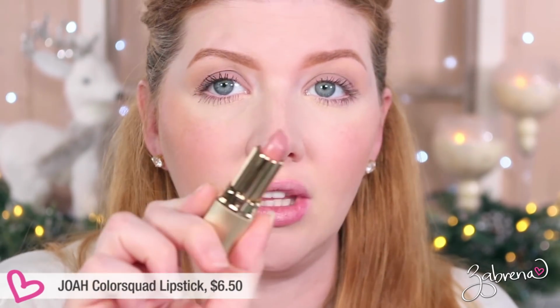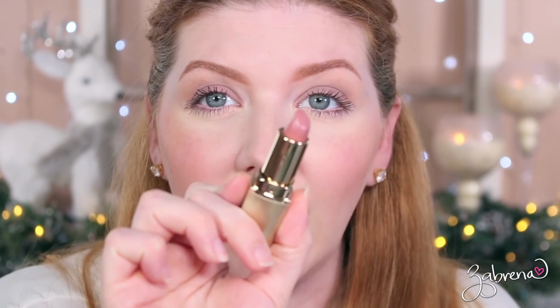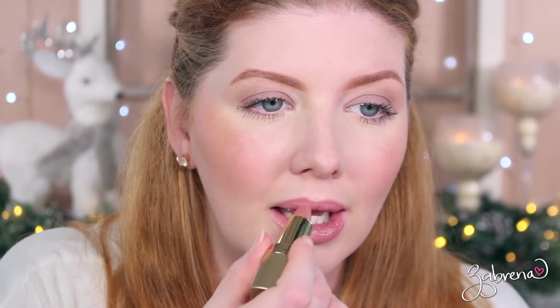But I'll show you the other look that I would more than likely entertain also. I love the Colorsquad lipsticks that came out from JOAH this past year, and particularly the shade Yaaas was my favorite, and it is more of a nude pinky brown. It's gorgeous. I love this shade. And for a look like this, it's not one that I would slather on my lips. I am applying it lightly so I get a subtle wash of color. It's just enough.